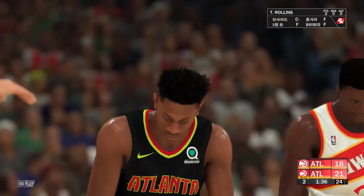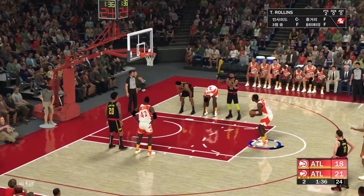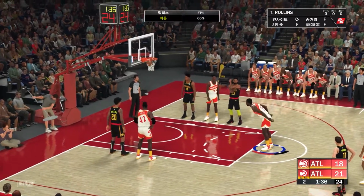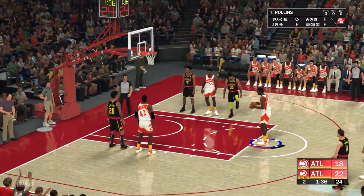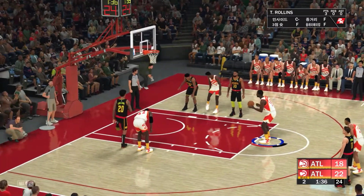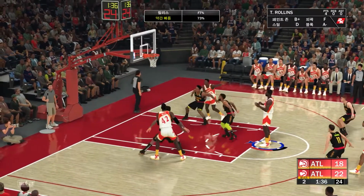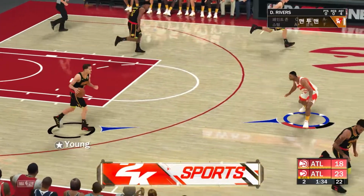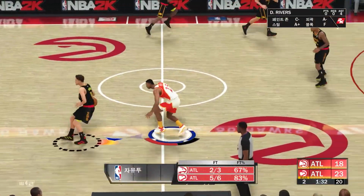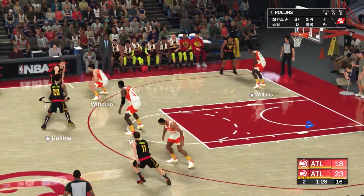The Hawks have shot 75% at the line tonight, going 3 for 4. At the line for your Hawks, Trae Young. And he knocks down the first one. Rollins hits them both. Yeah, nice job of drawing the contact and creating opportunities at the line. On the sideline, let's catch up with Hall of Famer David Aldridge.